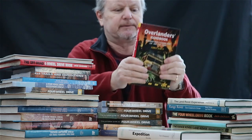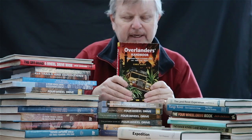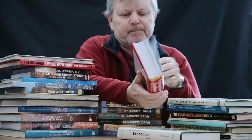Now, this one, Overlanders Handbook. My books have all been written from a kind of an African perspective because I lived in South Africa and almost, not all, but almost all of my overlanding was done in southern Africa.